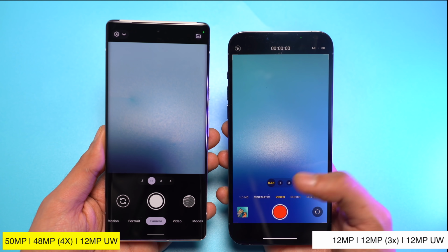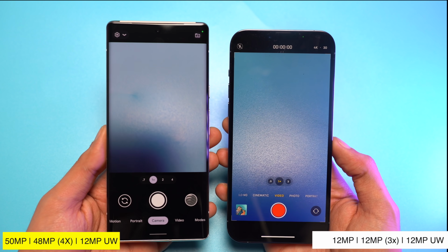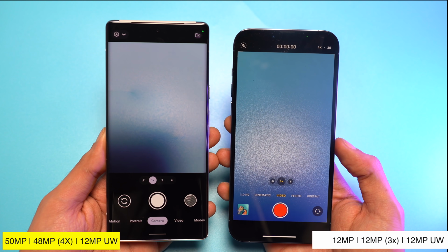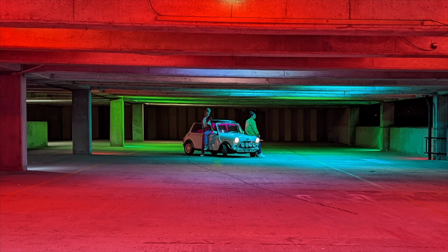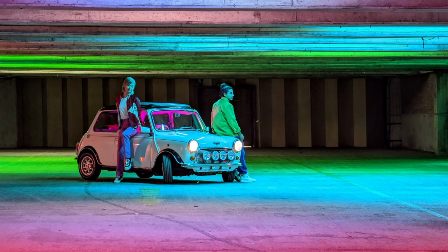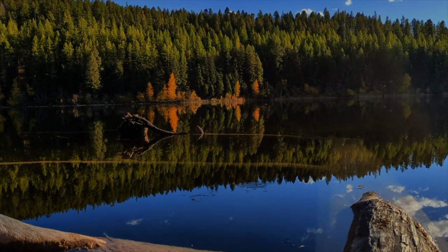But where the Pixel definitely takes the edge is the zoom. Yes, the Pixel has a 4x optical zoom, whereas the iPhone has got 3x optical zoom. You may be thinking that's not much of a difference, but you'll actually be surprised to see Google's super zoom performance that goes up to 20 times. Like I said, this is not a camera test, but the zoom on Pixel will surprise a lot of people.